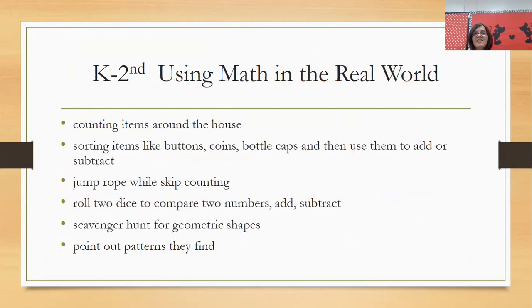Did you know that your child can use math just at home and in the everyday world? Things that you can do with your lower elementary students would be counting items around the house. You can do sorting activities. Your child can jump rope and skip count. They can roll dice and compare numbers and add or subtract those numbers. You can have them go on a scavenger hunt around your house or your neighborhood and have them look for certain colors or numbers or geometric shapes. Also, it's a great idea to look for patterns.